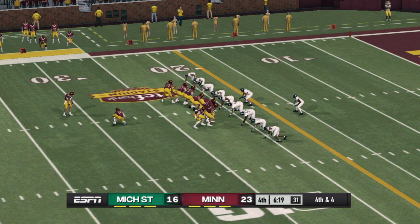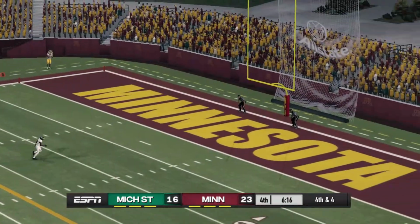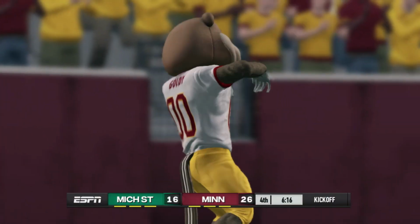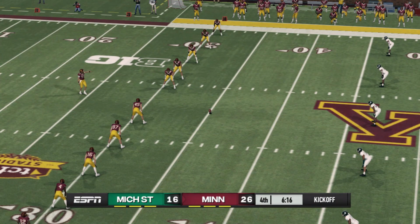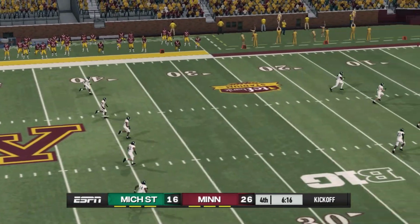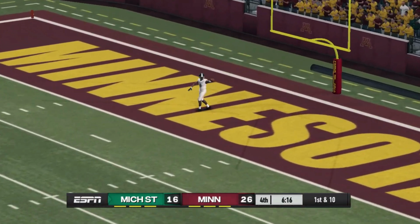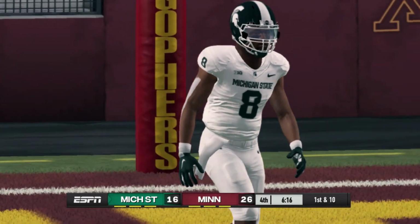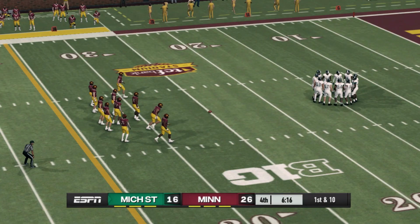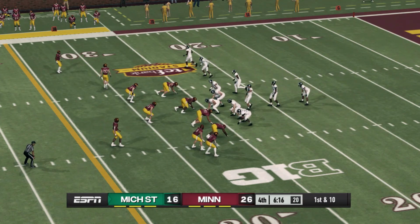Minnesota is up 7. Kicks away, and it is good. They line up to kick this one away. He kicks it off, and he got all of that one. This one's going to be down in the end zone for a touchback. So now the offense comes back out, hoping for the same success they had on their last drive.